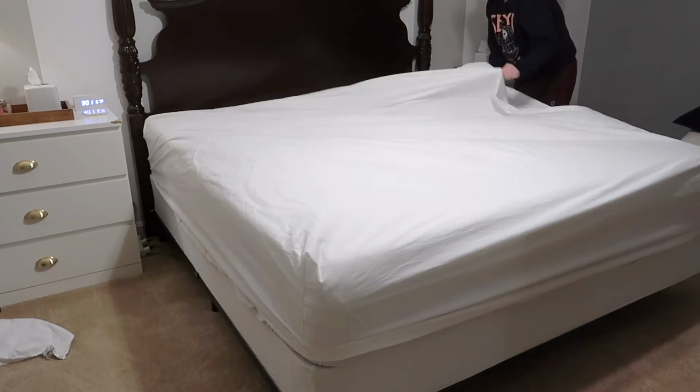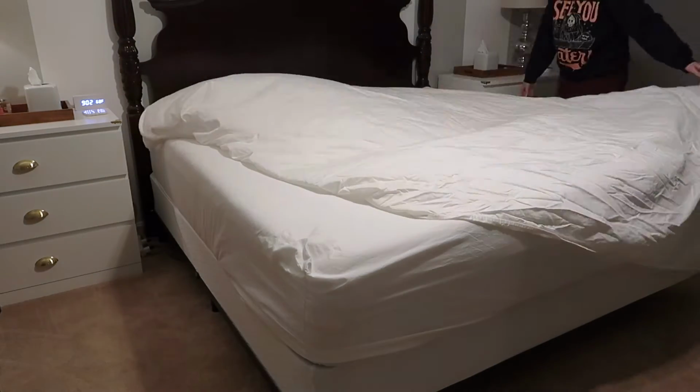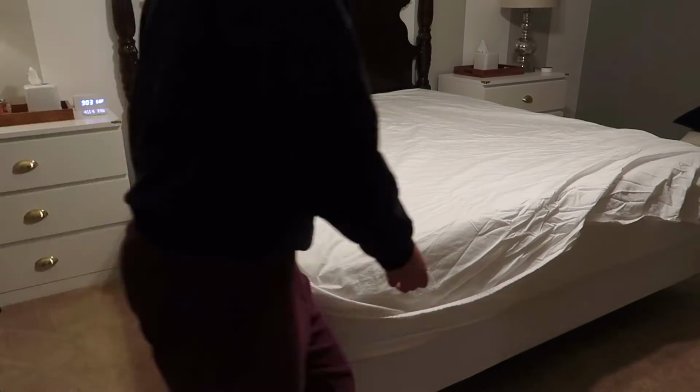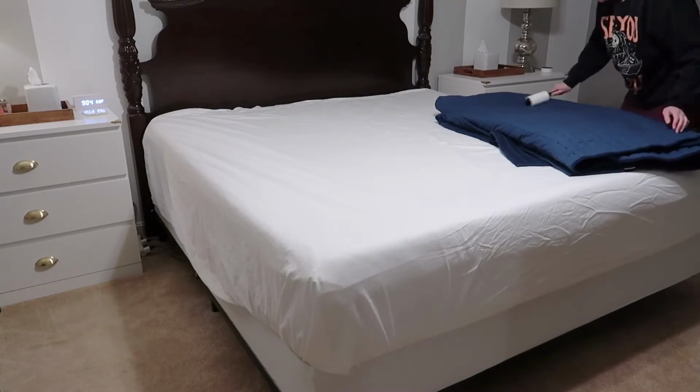And now I am putting my clean sheets on the bed. Again, I like to spend a little time lint rolling my comforter just to try to get it as clean as possible.